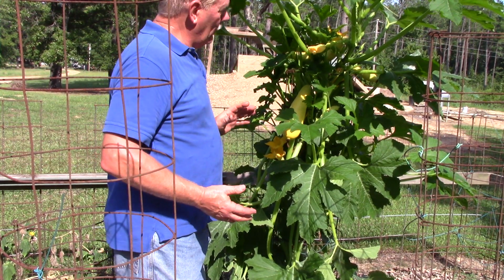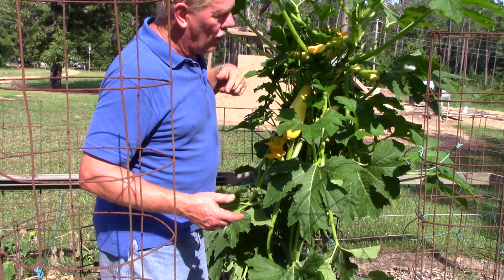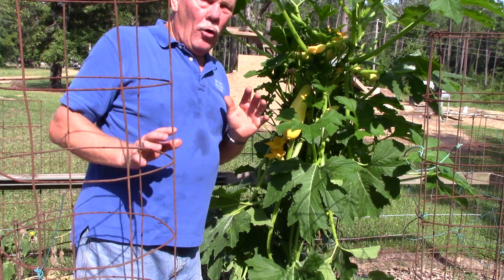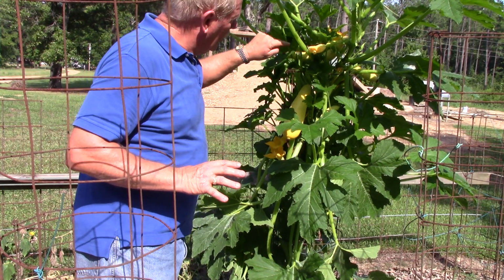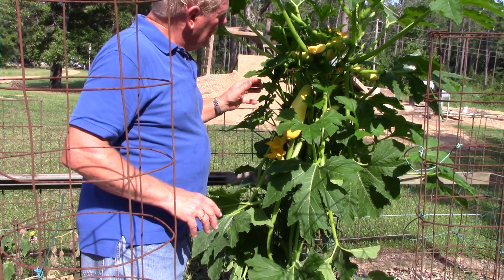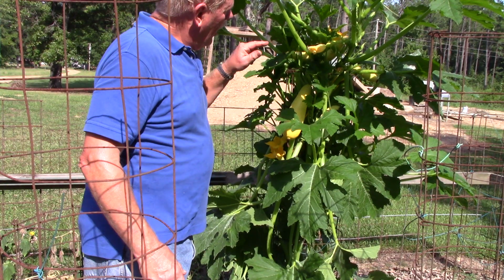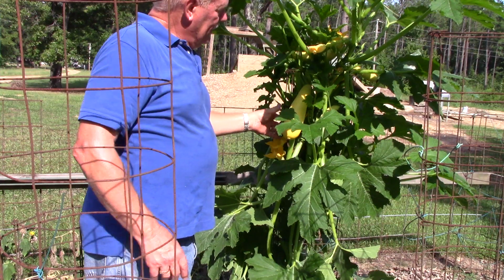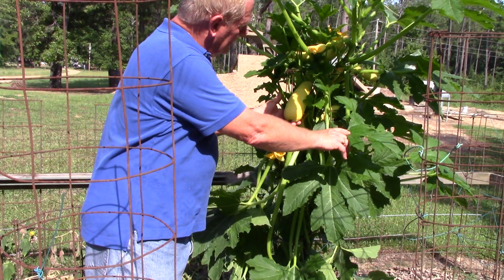Do you want them? And I thought, well, okay. Oh, here's a bee right now who's pollinating these blossoms. This is my friend. You think, oh, bees are bad, they'll sting you. No, bees are good. They get inside these blossoms and take that pollen and share it with the other blossoms, and that's how you end up with big yellow squash like this.